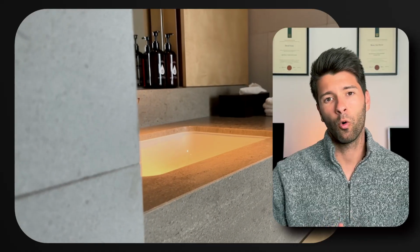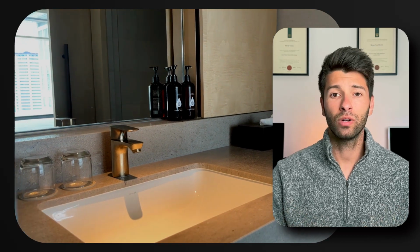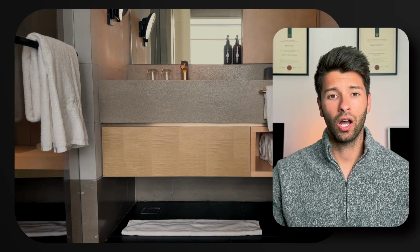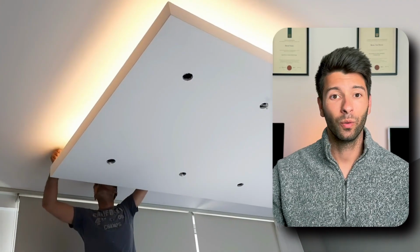It creates ambience. First and foremost, concealed lighting sets the perfect ambience. It bathes your bathroom in a soft, warm light that is ideal for relaxing and unwinding. It provides visual comfort by eliminating harsh shadows and reducing glare. And one of the biggest advantages is design flexibility. You can choose from a variety of light colors and styles to match your bathroom's aesthetics. If you're wondering how you can actually incorporate it into your bathroom, well, the answer is relatively simple. So let's start with some examples.